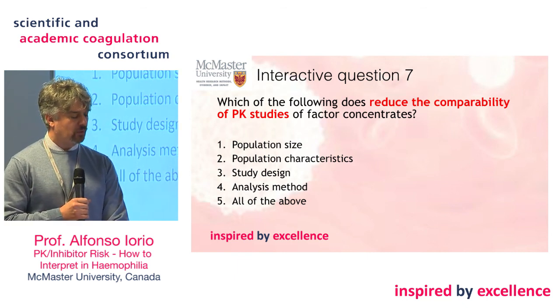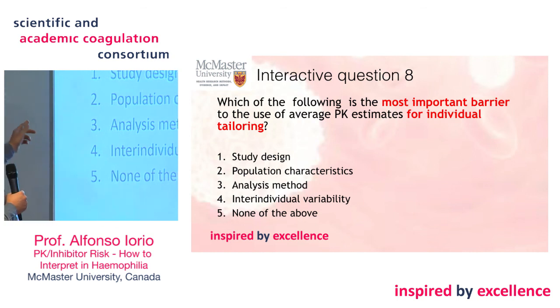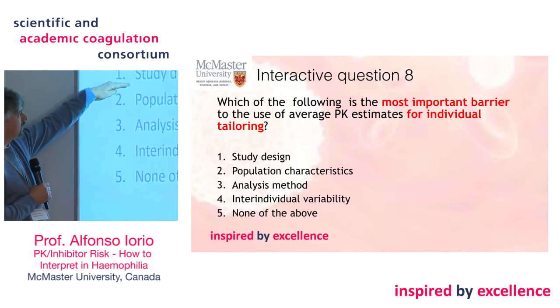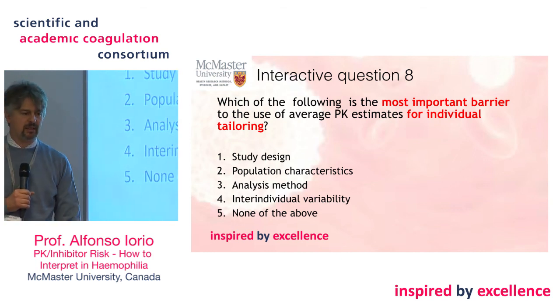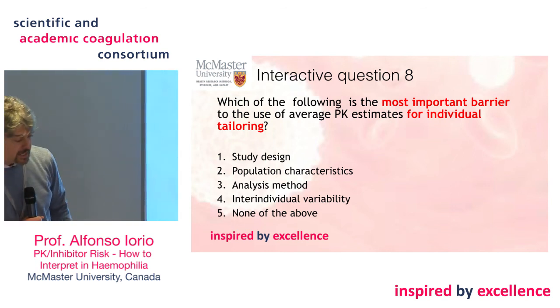Anyways, good. So you know that we can't believe those differences. But even if we were to believe those differences, the main reason we can't use those data is listed here. Can you tell me which one it is? I understand you can't compare for study design, population characteristics, analysis method, but does inter-individual variability have anything to do with our incapacity of using average data? Yes, that's the reason.